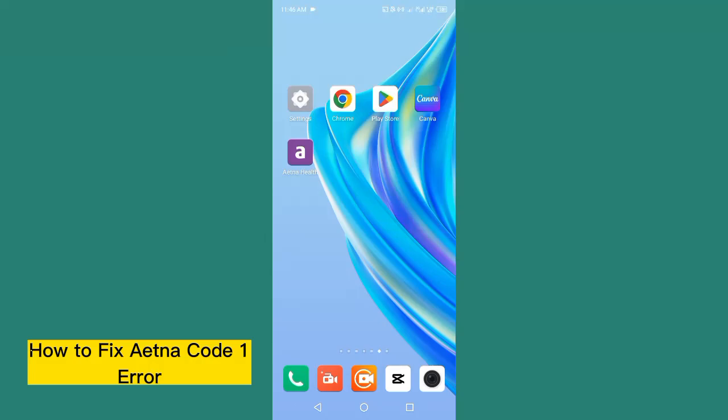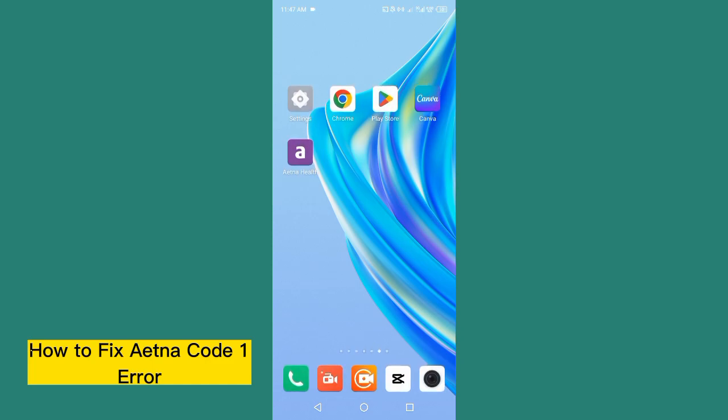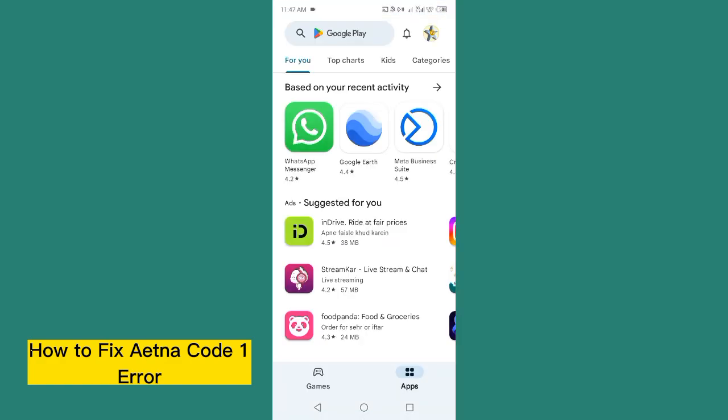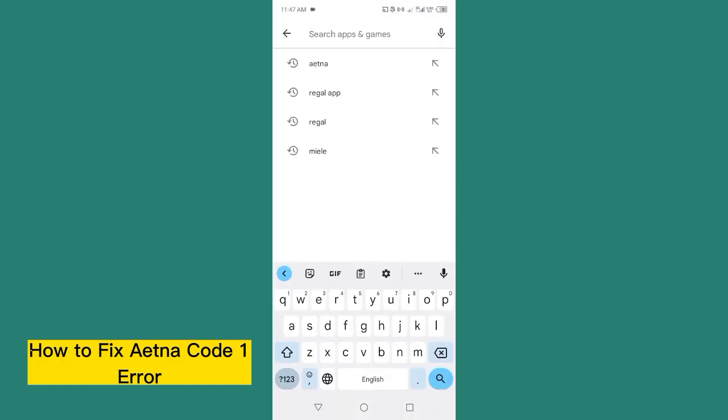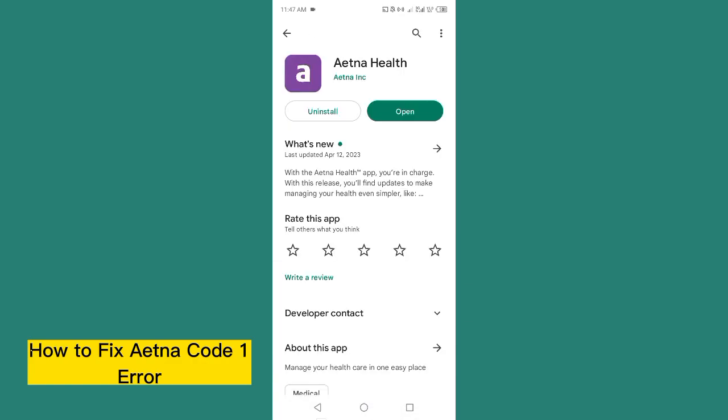In this video I will tell you how to fix Aetna app error code 1. This error can indicate a variety of issues such as an incorrect login, network connection problems, or a technical issue with the app itself. So first of all, restart the app. For this, go to Google Play Store if you are using Android and App Store if you are using iOS, and here open the app, and if an update is available, update the app here.